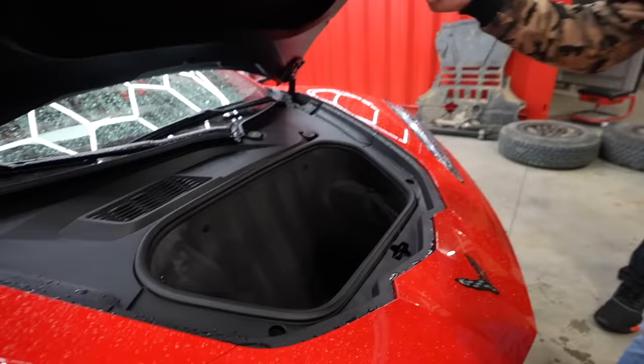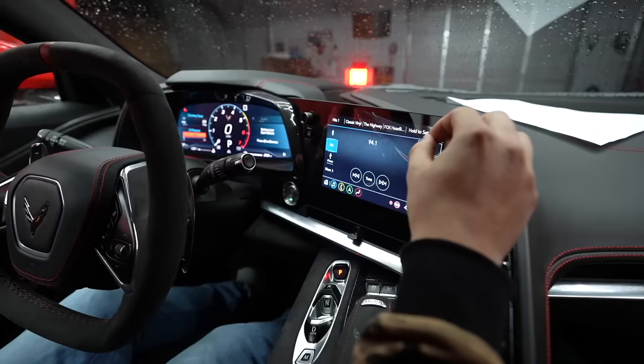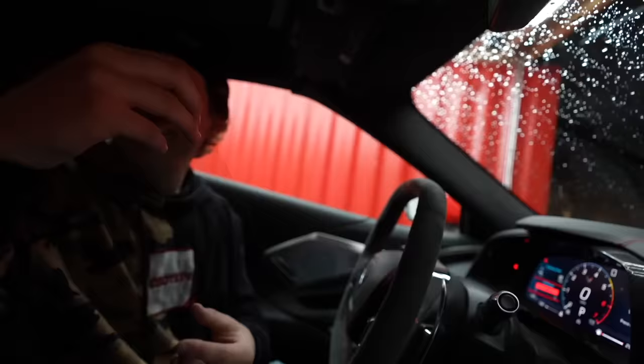That's like a depressing amount of storage. I've always wanted to do this and I hate when people don't do this to try and preserve resale value. Should I save it? Save it, put it on when I sell it. I'll turn it back now. Immediately decrease the value of it by $10,000.